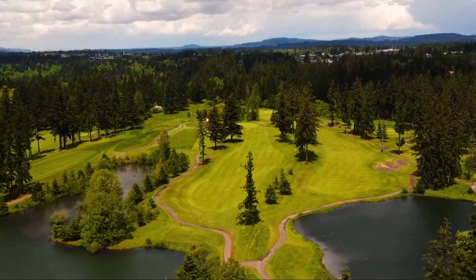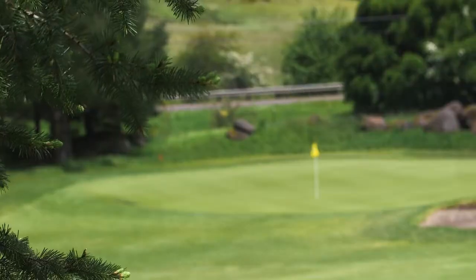We are at Stone Creek Golf Club in Oregon City, Oregon. This course was built in the year 2000 by Peter Jacobson and Jim Hardy Design.